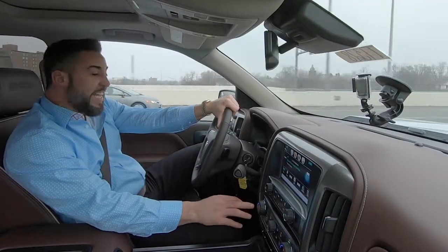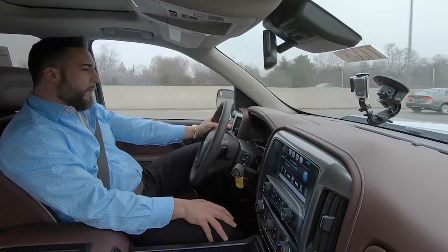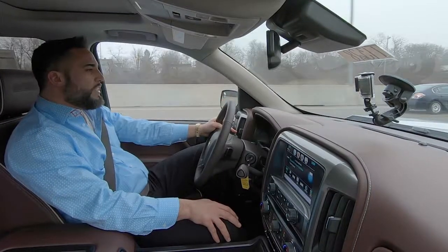It also has heated and cooled seats. It's 33 degrees right now, and that heated seat feels really good on the backside, if you know what I mean. But you know how Dayton is. The summers can be really, really warm, and cooled seats on the leather, nice feature.